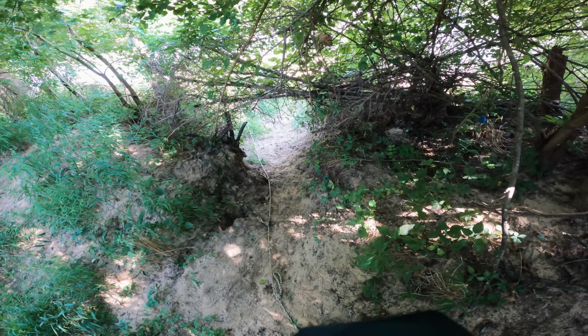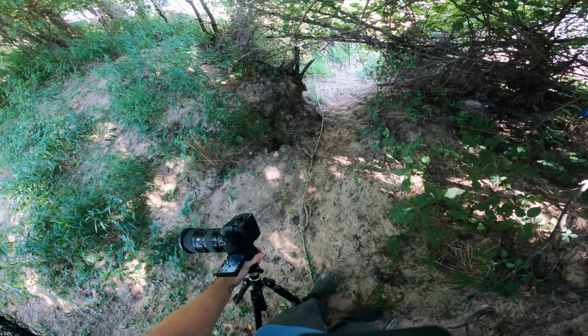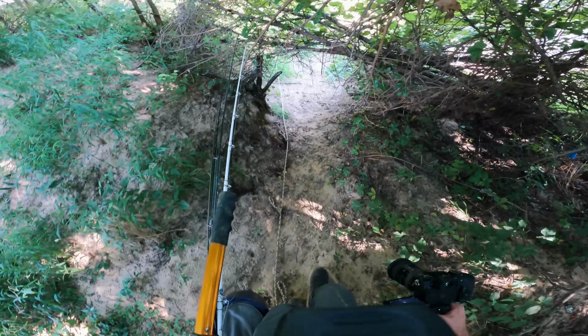I believe the fishing spot is down here, down this very steep hill. Somebody has a rope here to make getting down and up a little bit easier. Let's go and take a look.